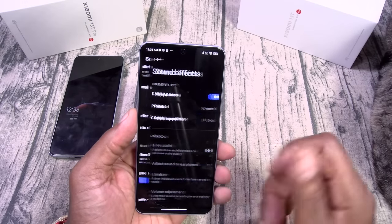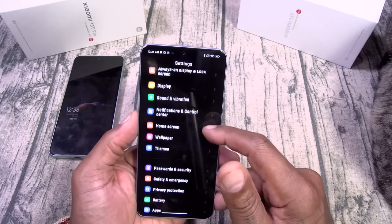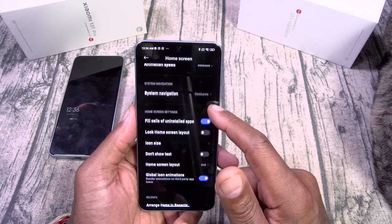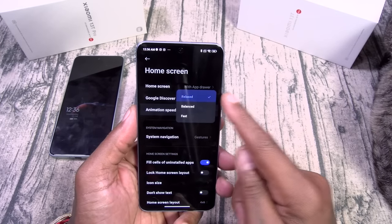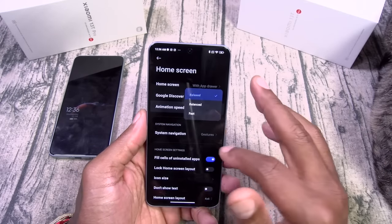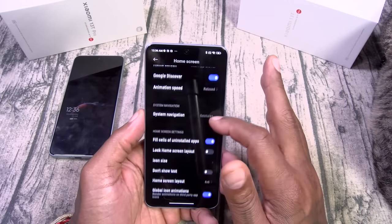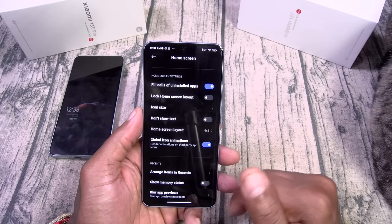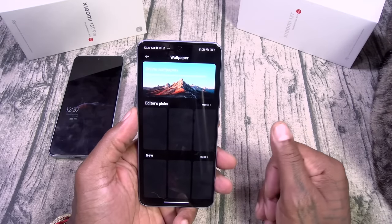Okay, let's see, anything else? Haptic feedback level, let me leave that on max. Okay, home screen, anything to see here, navigations, okay, look at this, animation speed. If you want to, you can have it relaxed, balanced, or fast. I'm gonna leave it on relaxed. I don't really care about the super fast animations, I like to see the stuff pop up slowly and beautifully. Anything else we need to see here, blur app preview, show memory status, nope, okay, that's it.